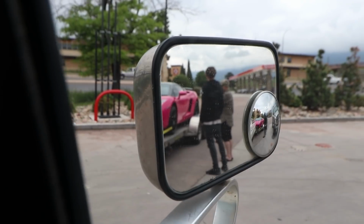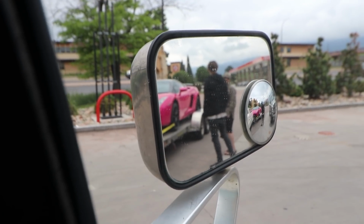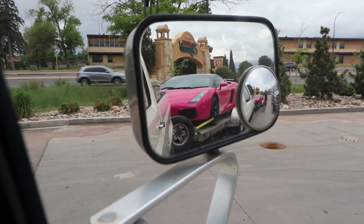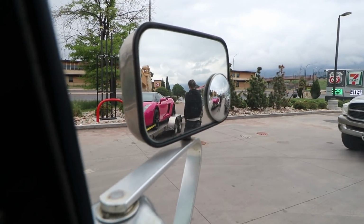Here we go. We made it to the gas station and someone stopped and asked if they could take pictures. So I think the pink was a good choice. Everyone really likes it. There's one guy at the show yesterday who said it's not my style, but that's all right. There's gonna be people that don't like it, but I'm hoping that most of you do. So like I said, lay it on us. Let us know what you think. I am over the moon about this wrap though.